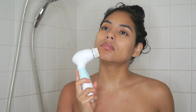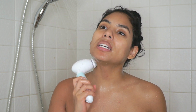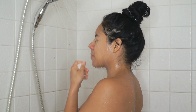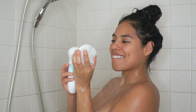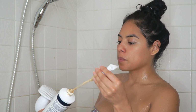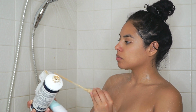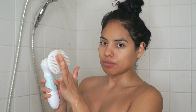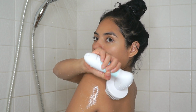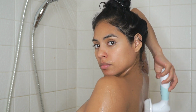I did show earlier that the kit comes with a couple of brushes. One is a regular face brush, and the other one is an exfoliator, which is the brush that I'm using now. But I must say that the winner in this kit for me is definitely the body brush. Oh my gosh, I love it, and it has definitely made a huge difference as far as my body acne goes. Now I do like to put a little bit of pressure on the body brush because I really want to get in there. So I tend to scrub my shoulders, my chest, and the middle upper back area.